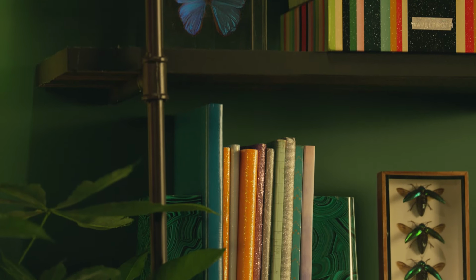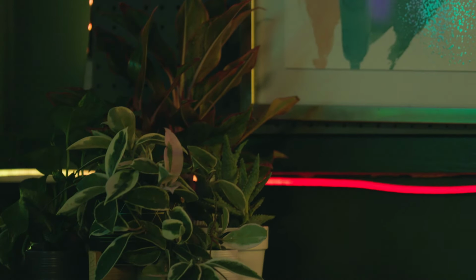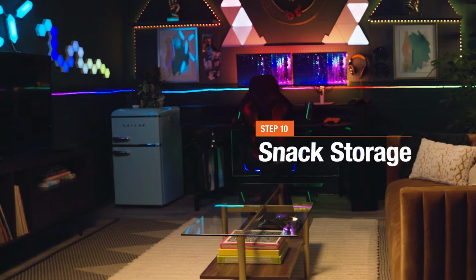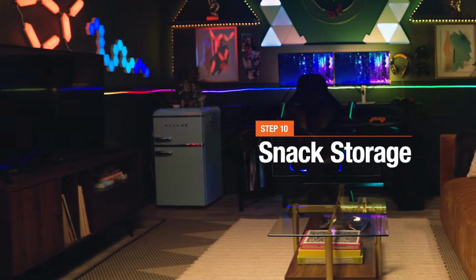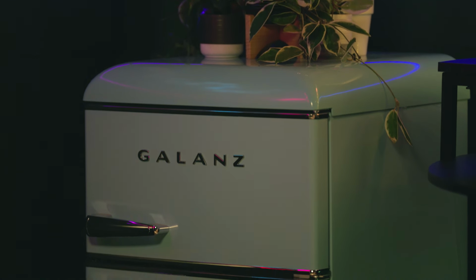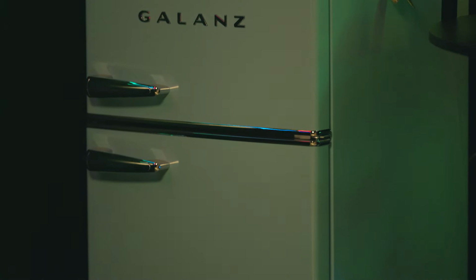For a touch of nature and improved air quality, consider some low-maintenance houseplants. Choose plants that do well with low light and infrequent watering, so your thumbs can focus on gaming instead of greenery. Last and definitely not least, you're going to need some snacks. A mini fridge is a classic gamer must-have for caffeinated beverages to power through late-night sessions.